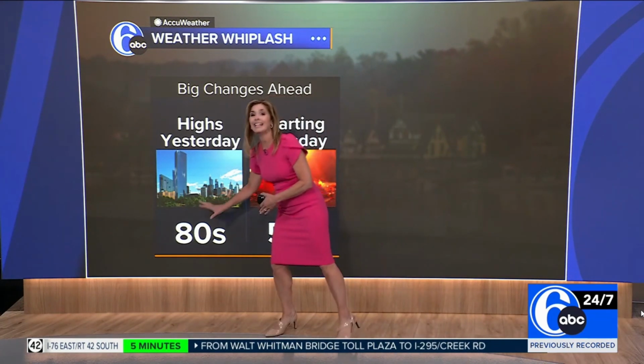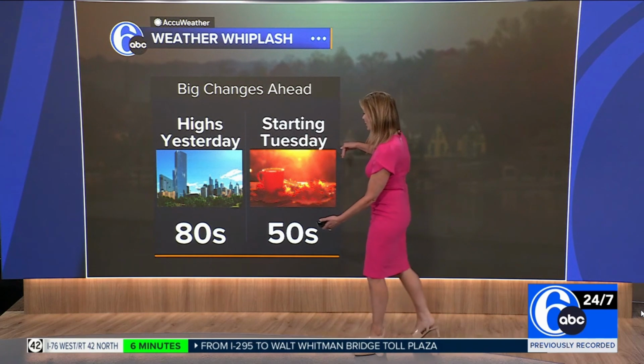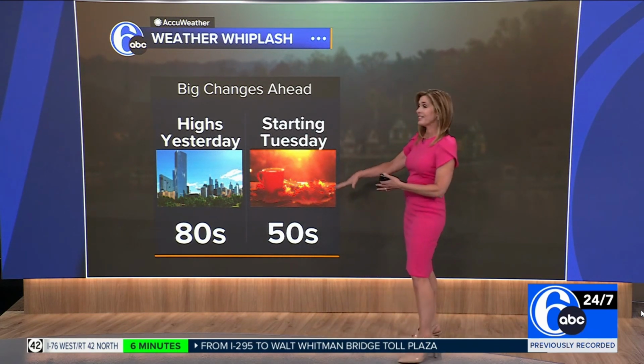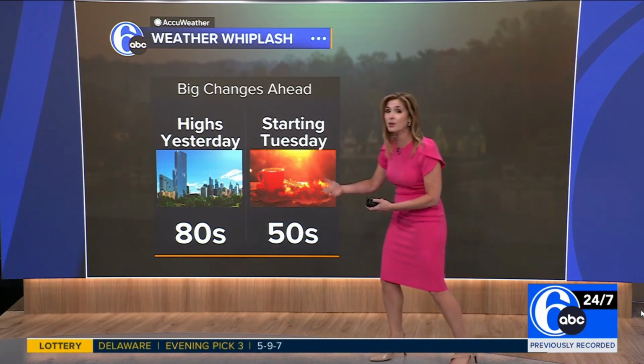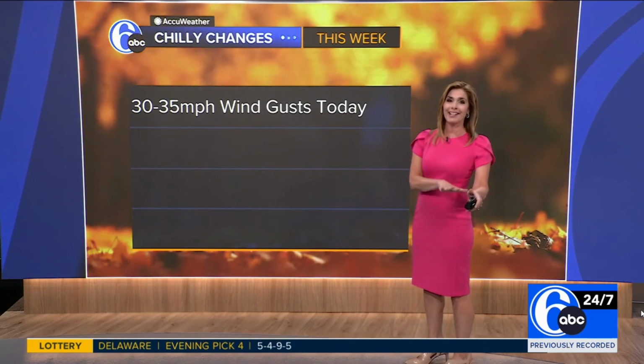Highs yesterday into the 80s. It felt like summer, 84 degrees in the city. Starting Tuesday, highs just in the 50s. That's a really dramatic change, almost 30 degrees over the next couple days. Today we're kind of in the middle of this, but here's the chilly changes coming your way. I want you to get set for it.